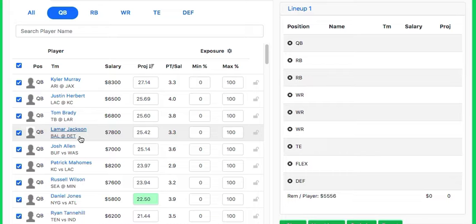I'm cool with him, but just keep in mind there is that chance that Baltimore destroys Detroit and they don't really push Lamar too much and don't make him do too much crazy stuff here. But with the game being in Detroit, I could see a scenario where the game stays close and Lamar does a ton of damage here. So yeah, I like Lamar. I'm gonna end it at that. I do like Lamar. Okay.